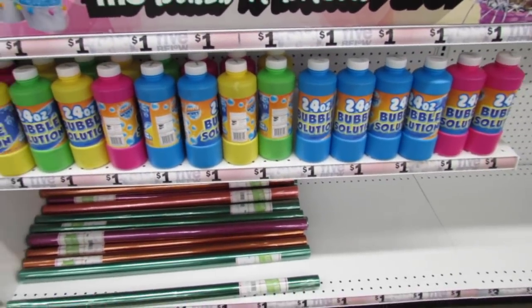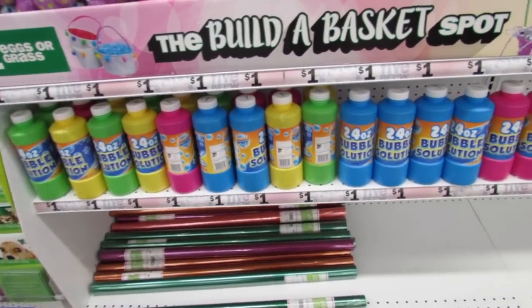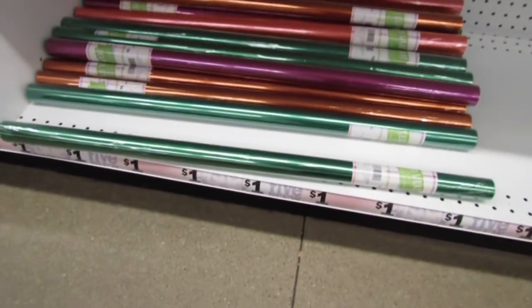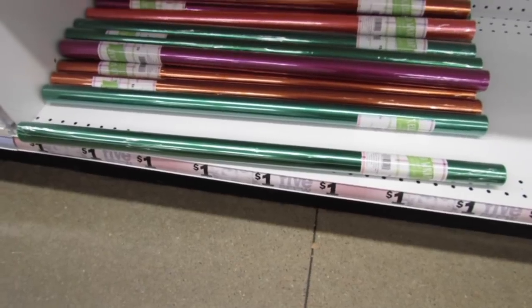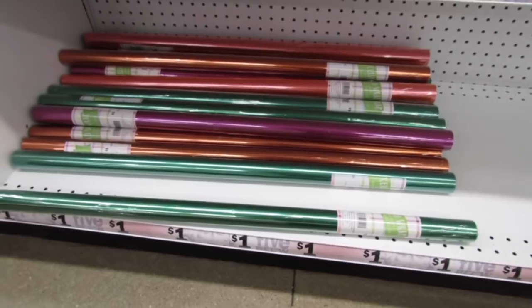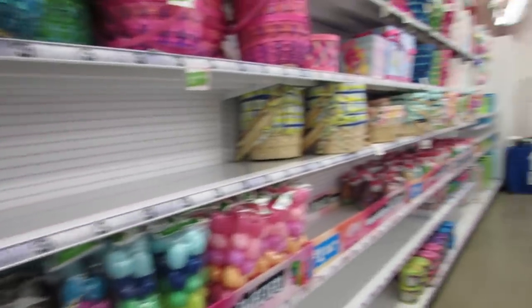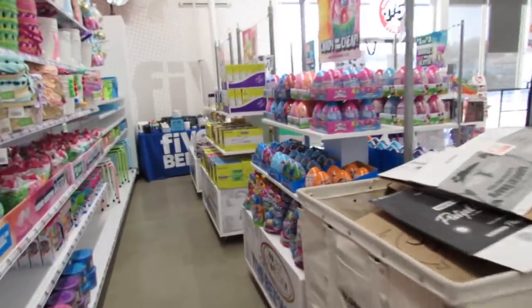I don't want to forget the bubbles, you guys. They have huge containers of 24-ounce bubbles. You could use this anytime, not just for Easter, as well as the $1 cello wrap. Look at that, you guys. They have peach and kind of an orange and a purple and a green if you want to make your own basket and wrap things up. Okay, turn it around this way.